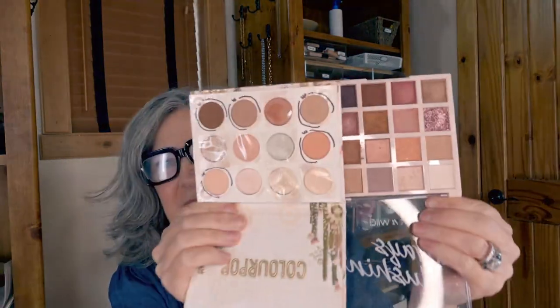If I buy anything this year, it's going to be a mid-range, higher price palette, or maybe that Alter Ego. I used to have one of those. All right, so let's look at my color stories with this Naked. Are those similar?